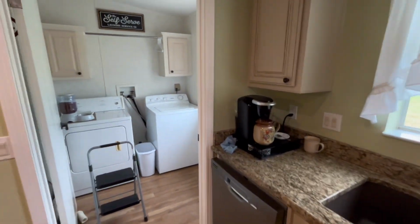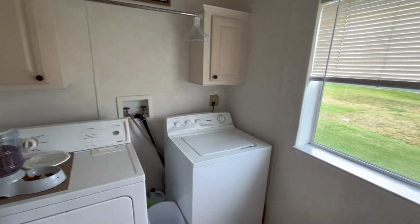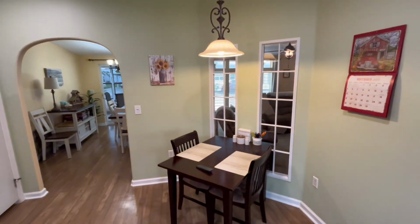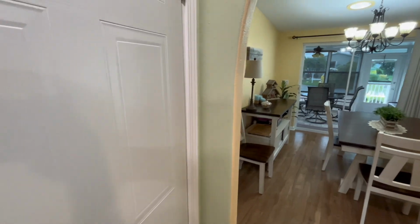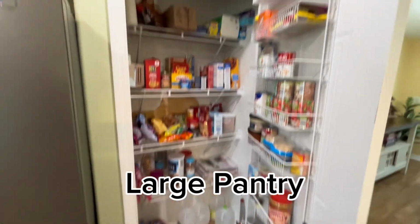Then we have the laundry room over here. Separate room for laundry, very nice. Big and open. I'm gonna open this up. This is a pantry, but it's a big pantry. Look how big this is, a lot of storage space.